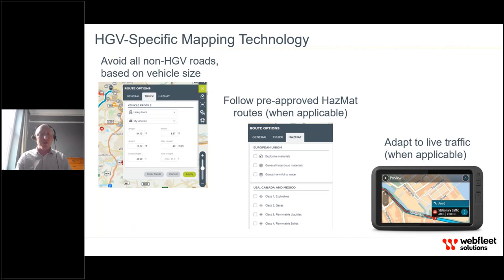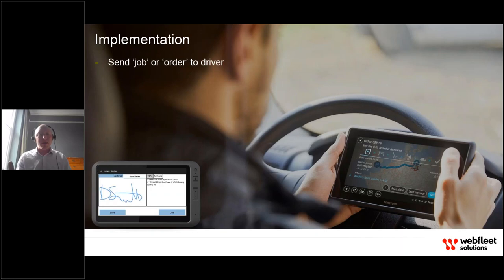So I suppose moving to the second phase, implementation. For me, that means sending that job or order down to that driver. So we've got our Pro 80 475 navigation tablet. The image here shows a driver using that out in the field. And effectively, it's a way of managing the workflow with that driver.